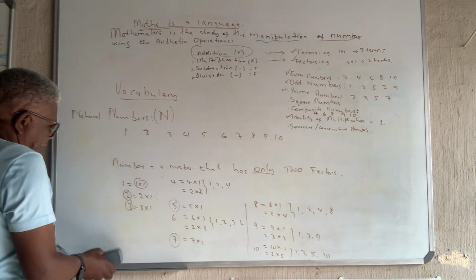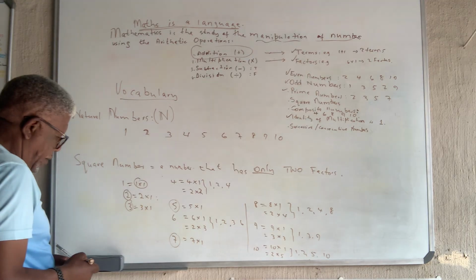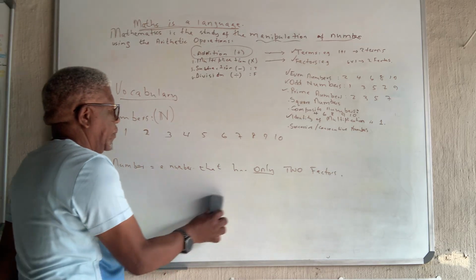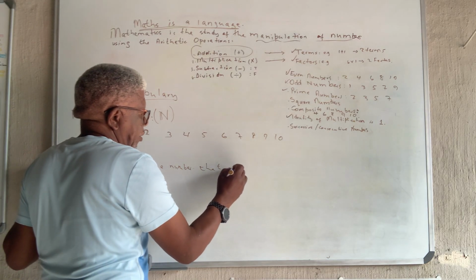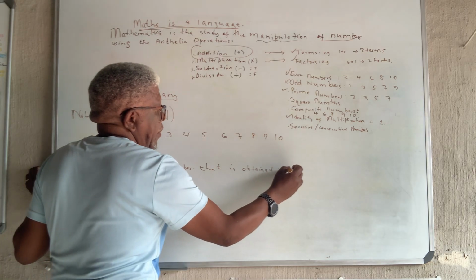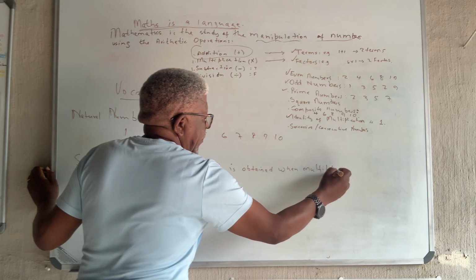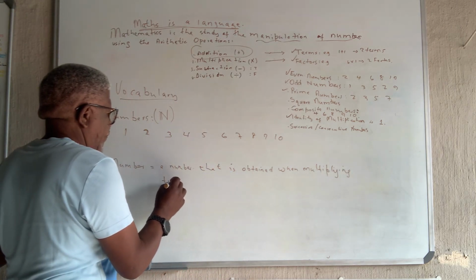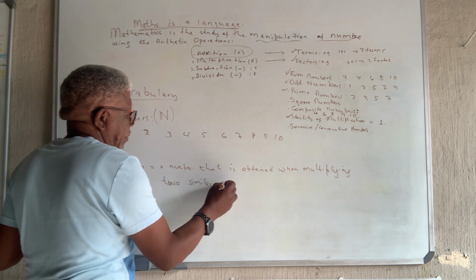As usual, I must explain what a square number is. A square number is a number that is obtained when multiplying two similar numbers. Same numbers, yeah?